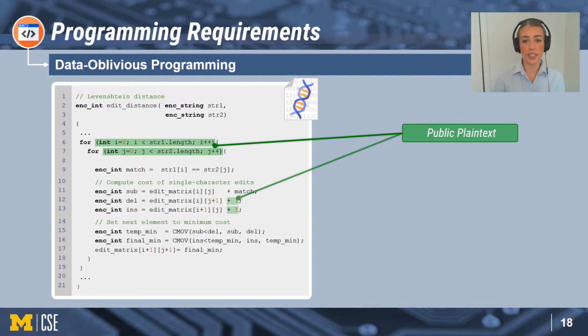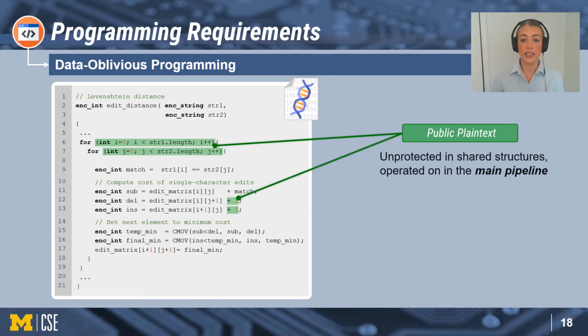Similarly, we do not need to protect constants, as this algorithm is well known. These public plaintexts are unprotected in shared structures and operated on in the main pipeline. They also do not need to adhere to data-oblivious programming.